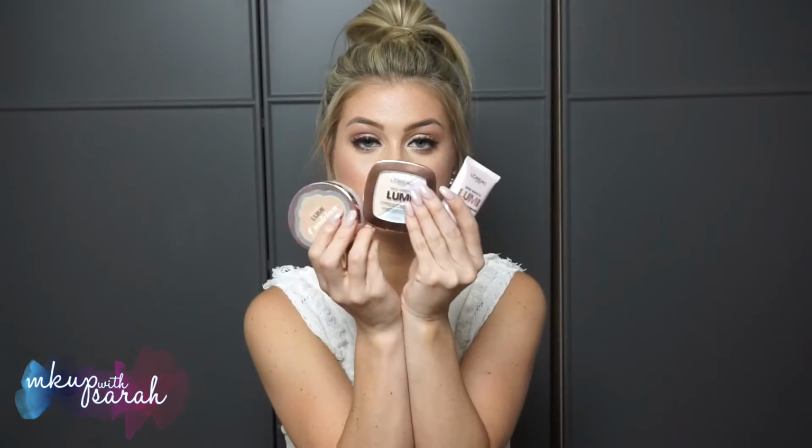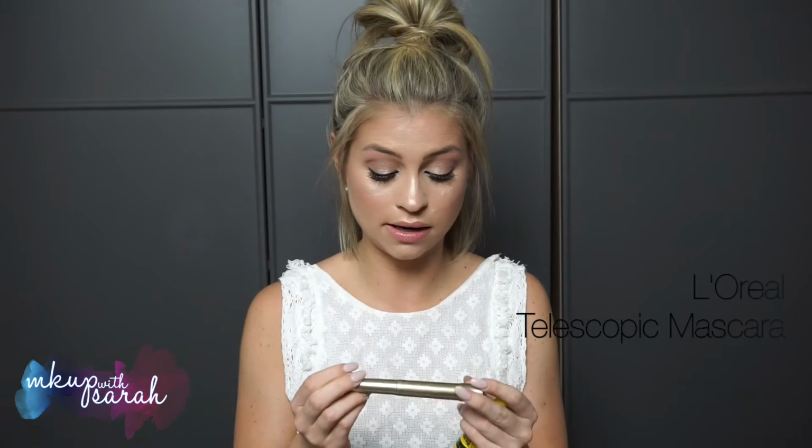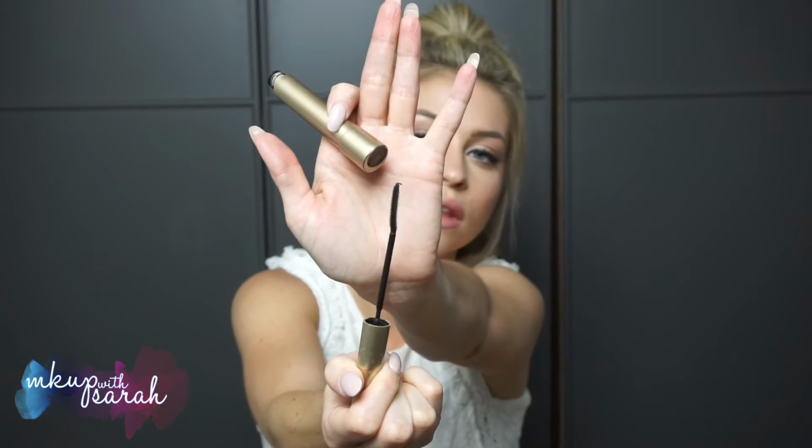These three are fab. My favorite drugstore mascara probably for the last 6 months has been the L'Oreal Telescopic. I love this especially for the lower lashes because the brush looks like this. So it's a really thin head. It's not like a big bushy brush that is going to get all over your face.